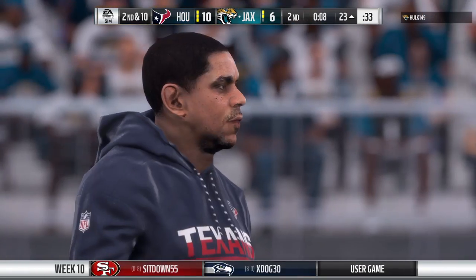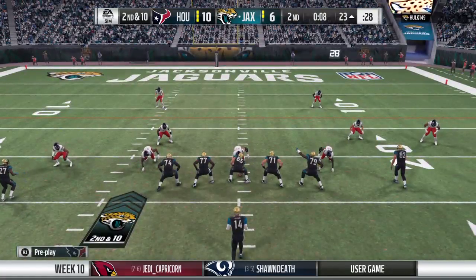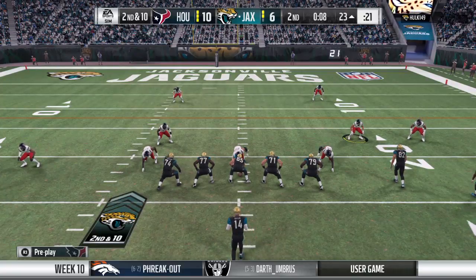Tremendous coverage there. Just did not catch the football and complete the interception. But what do they say all the time? If he had really good hands, he'd be playing offense. Here we go now. All right, now, lucky 56. Hurry up, here we go.